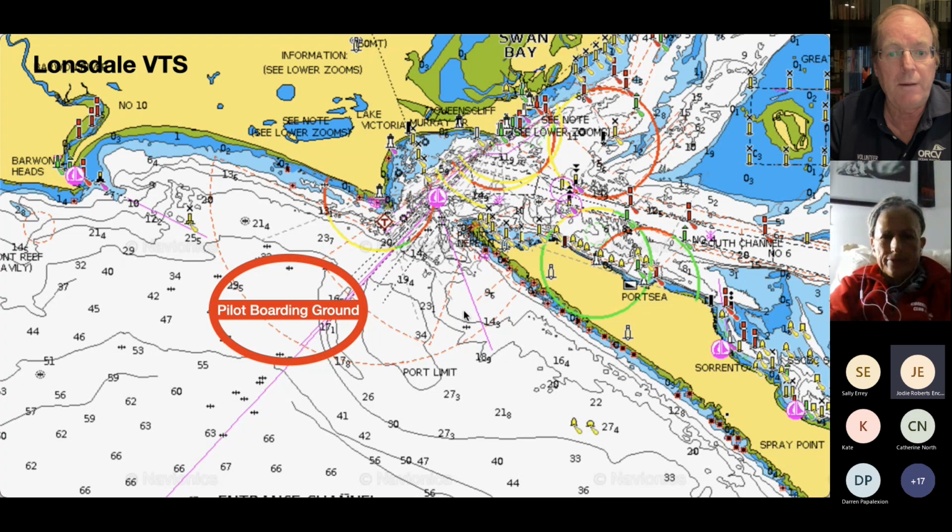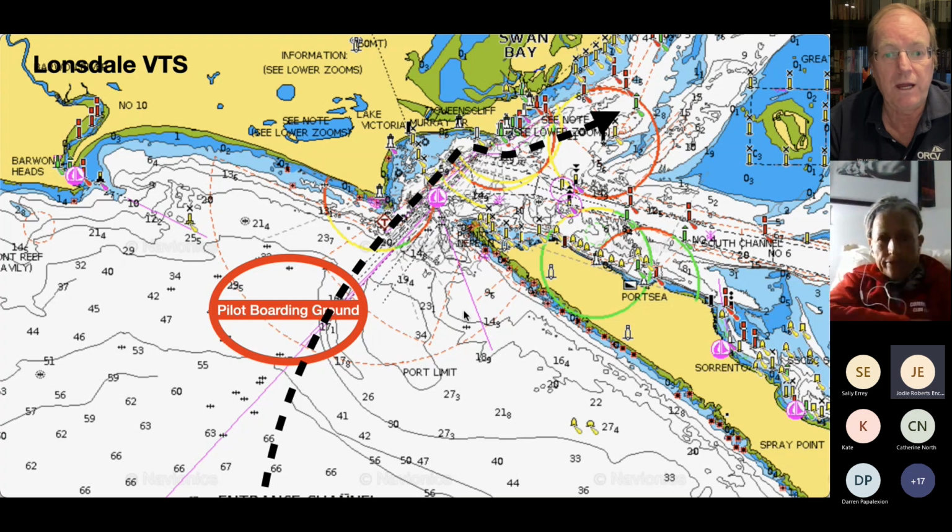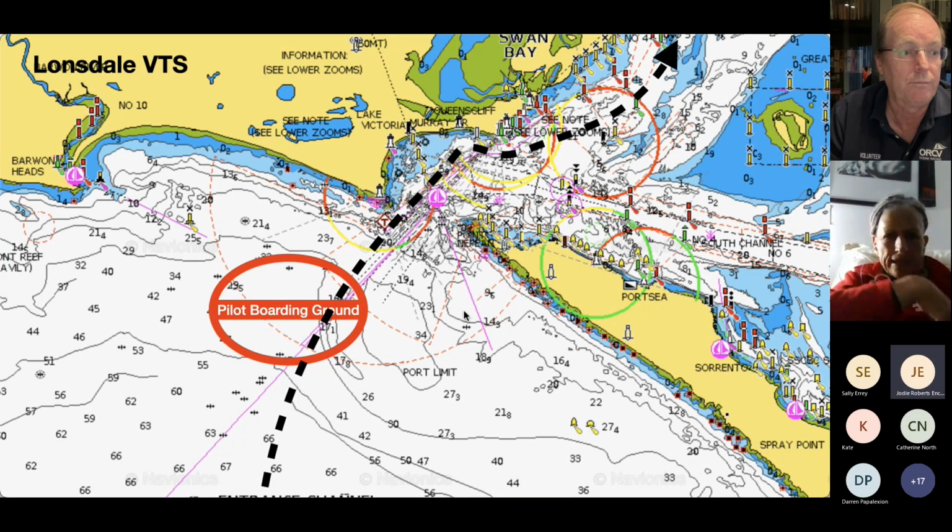For you, you'll be coming up predominantly from the south or the southwest. So you will pass through that pilot boarding ground, and then you'll come in via what we normally call Four Fingers West, and then make your way, if you're coming up to the top end of the bay, through the Western Channel, and I'll talk about the options that you'll have there as well.